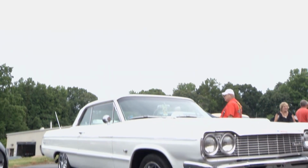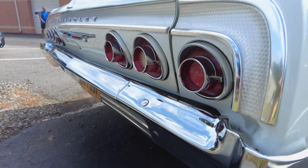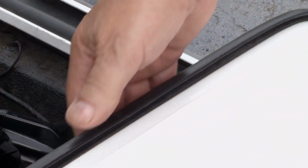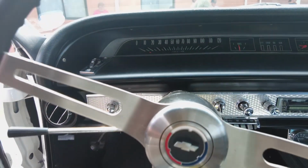When Ben Pepitone bought this 1964 Impala SS over 20 years ago, he made a few upgrades, and the first thing he started with was all this rubber seals, because that's the first thing to go. Where'd you find everything you needed for this car? Right here at Steele Rubber. Why did you like going to Steele Rubber for it? They had everything I needed, and what I didn't need, they made. How difficult was it 20 years ago to find what you needed for the car? Very difficult. The internet was very young, and there wasn't a lot of people doing it.